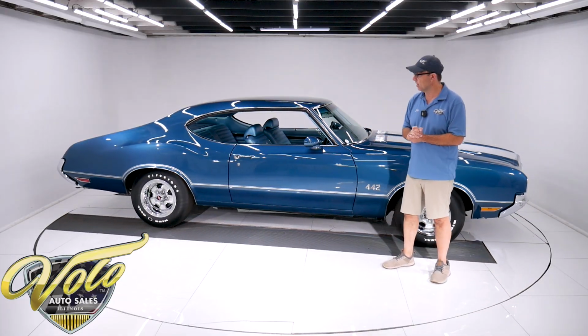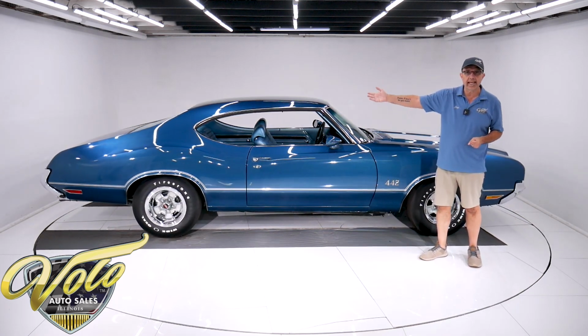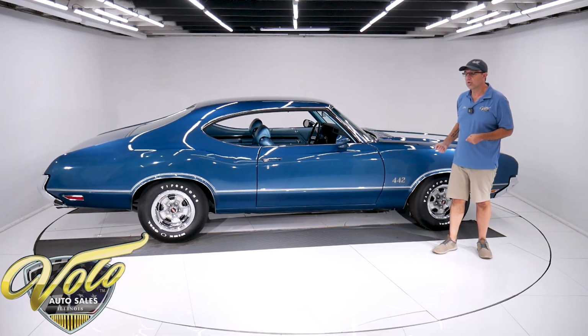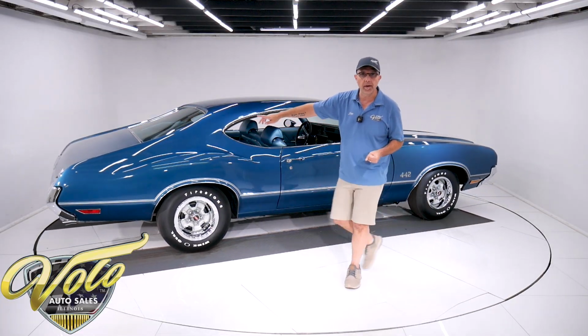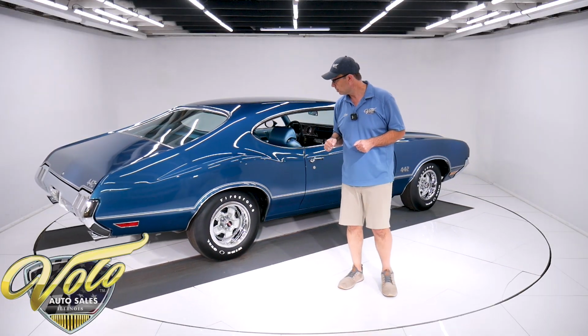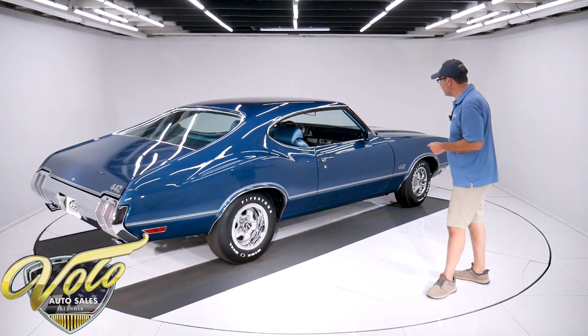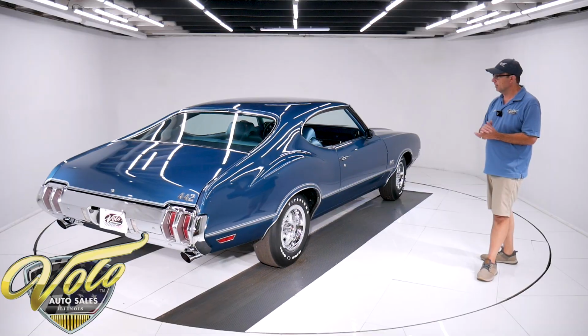It keeps the fluid in the rear end cooler. The fuel system's been replaced. The tank looks new. The correct dual exhaust looks new. Comes out through the back bumper with the flared trumpet tips, they call it. So underneath the car is beautiful. It's got options, and it's all restored.